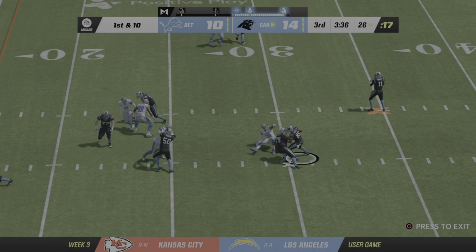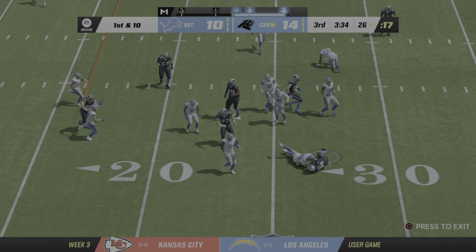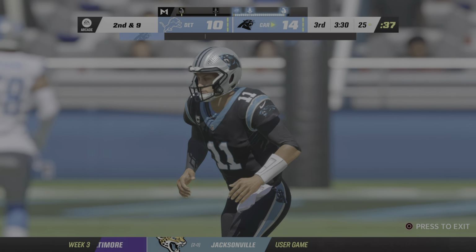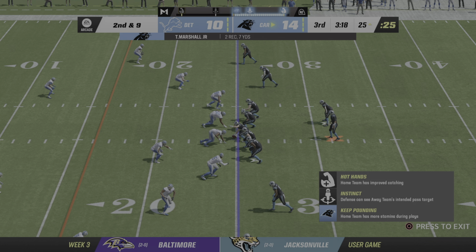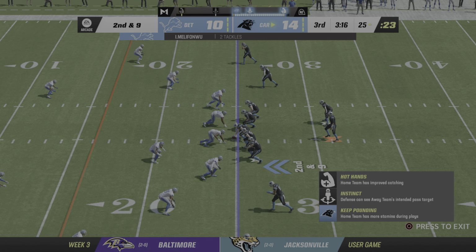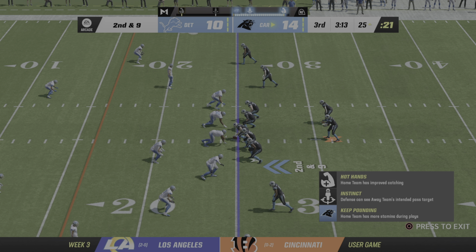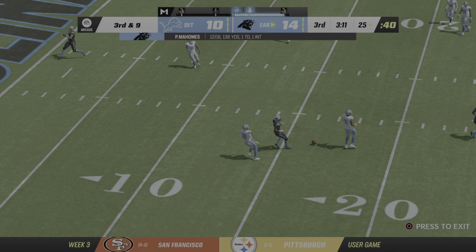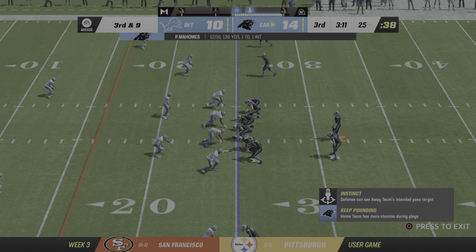Mahomes taps this forward. It's a jet sweep. But not much on that run, Charles. No, that's exactly the way to execute a run blitz there. They guessed correctly that they would move the ball on the ground, honed in on it, and stopped them. Mark that down for a win in the defense's column.